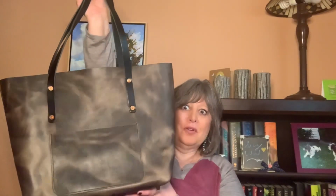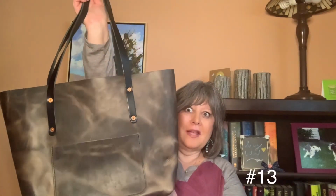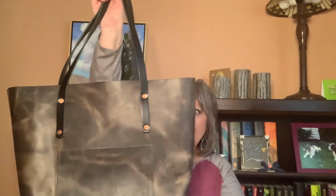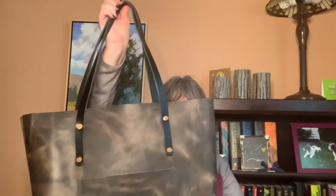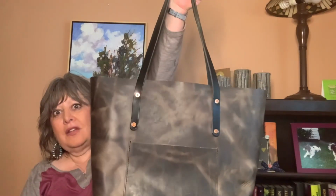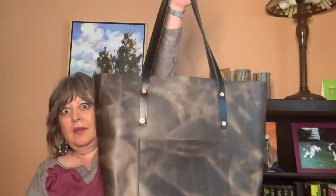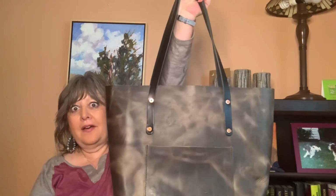Then I bought this beautiful Avery tote. I think it's the large Avery tote from Go Forth Goods in rustic gray. It's a beautiful bag, full grain leather, made in the USA in Georgia, and a great carry. Sorry, they're doing yard work right outside my window, if you can hear that.